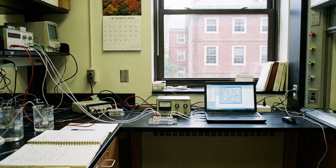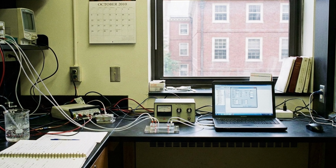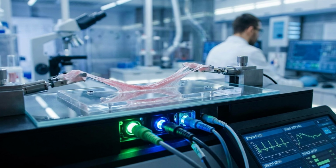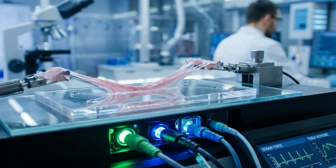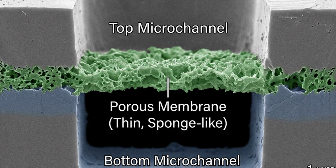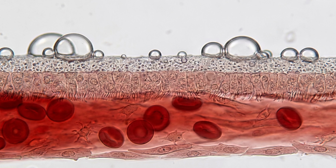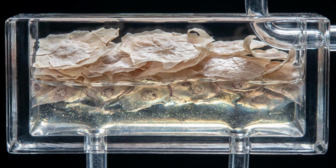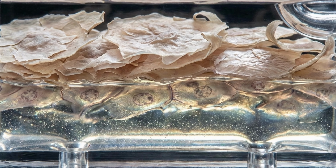The seminal breakthrough in this domain occurred in 2010 when Donald Ingber and his team at the Wyss Institute at Harvard University unveiled the lung-on-a-chip. This biomimetic microsystem revolutionized in vitro modeling by proving that physical forces are just as critical as chemical cues in governing tissue behavior. The device consisted of a flexible, porous PDMS membrane that compartmentalized two parallel microchannels. Human alveolar epithelial cells were cultured on one side of the membrane and exposed to air, while human pulmonary microvascular endothelial cells were cultured on the opposite side and continuously perfused with a blood-like culture medium.